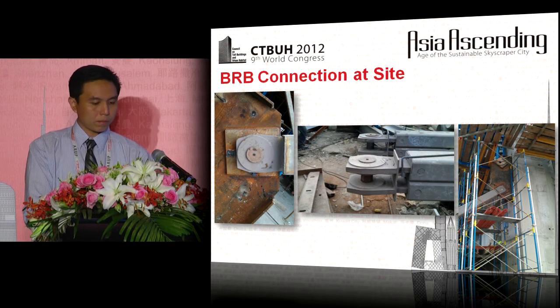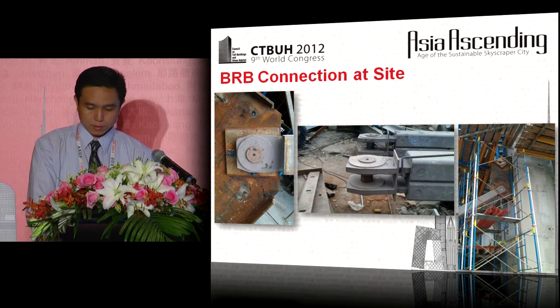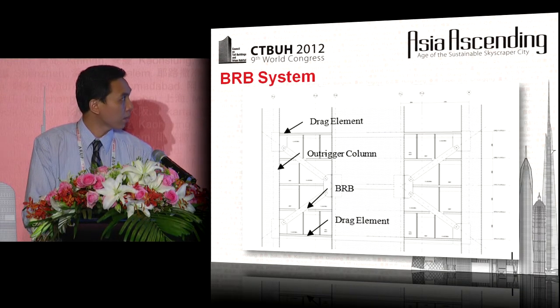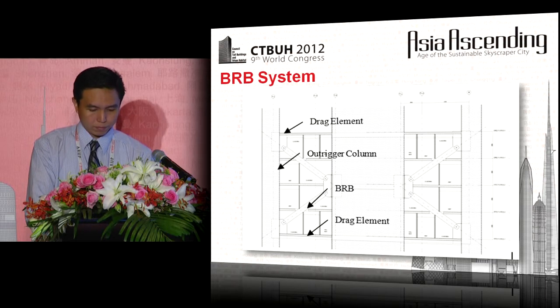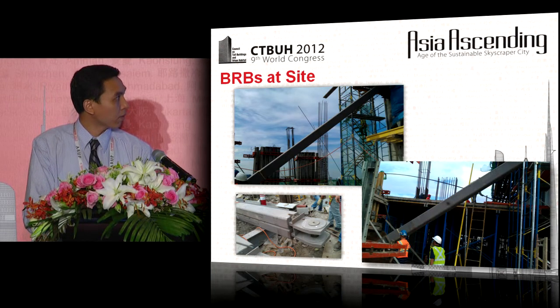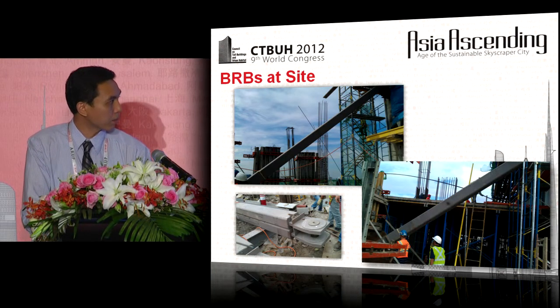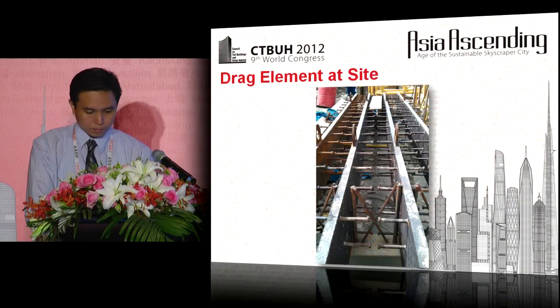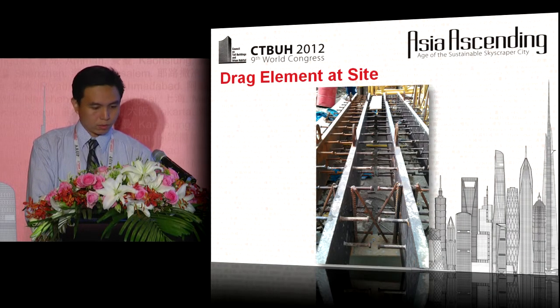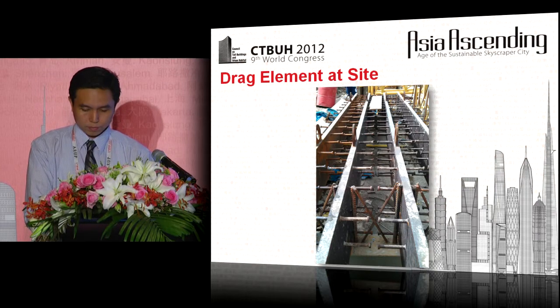These are the BRB connections at the site. This is the detail of the BRB system. These are the assembly fabrication, and this is the erection of the BRB at the site. And this is the drag element to transfer the horizontal force.